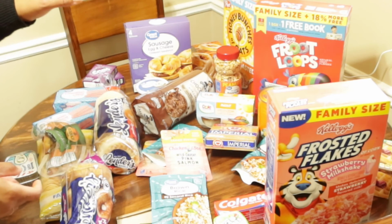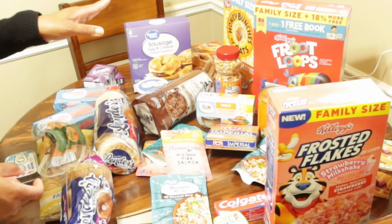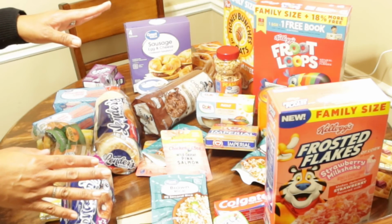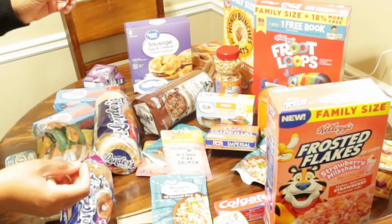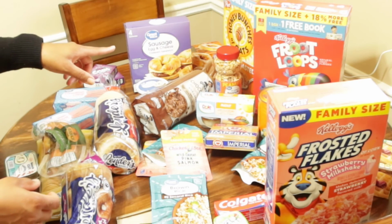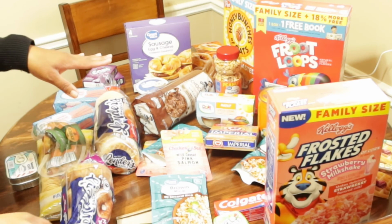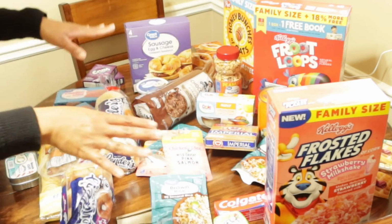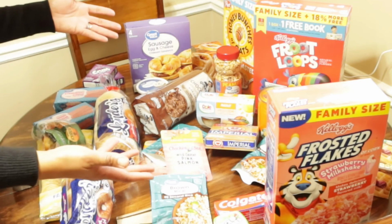Now I'm going to show you guys the Fetch Rewards and let you see how much I spent. I think I only spent about $70-ish for the most part. We still do need to get some meat though, and it won't be much because we have a lot of things already, so these were just add-ons to what we already had.